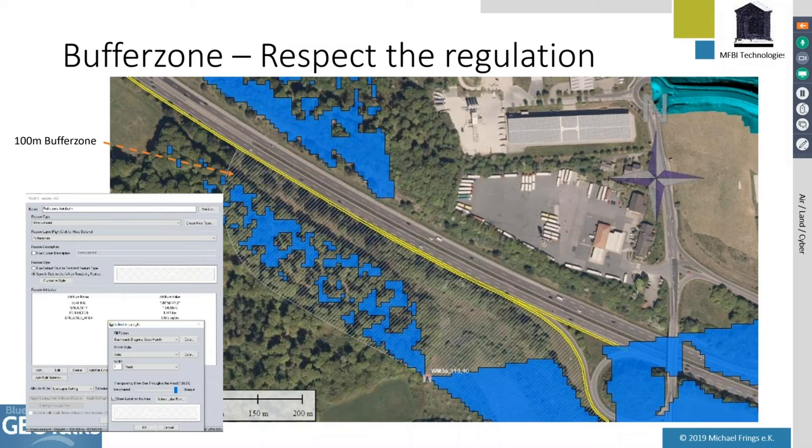Nothing is easier than just telling Global Mapper to create a buffer zone of 100 meters along a line. All we had to do is draw that yellow line along the highway, and then let Global Mapper create a buffer zone. And here we are with a 100 meter buffer zone. Very easy, and so easy to have one of the most important questions answered. We could find the position immediately.